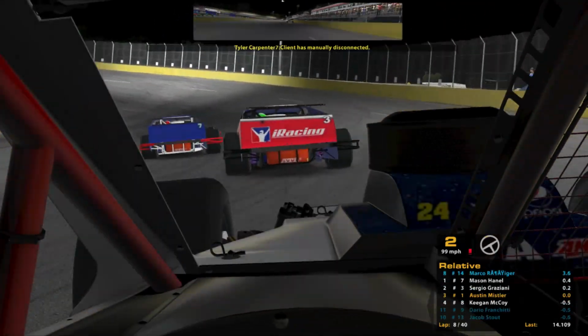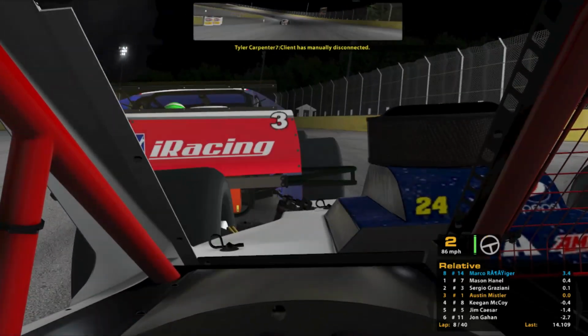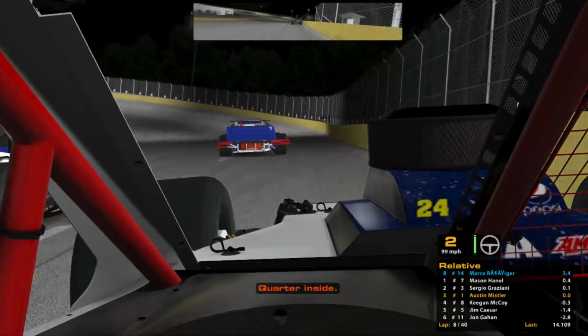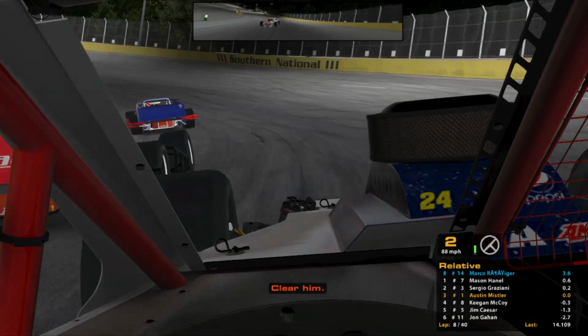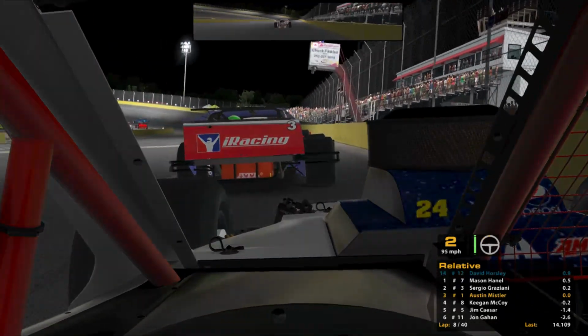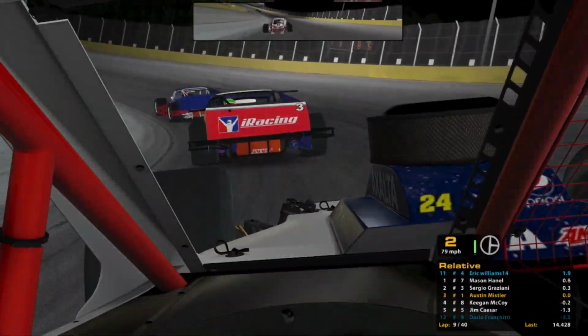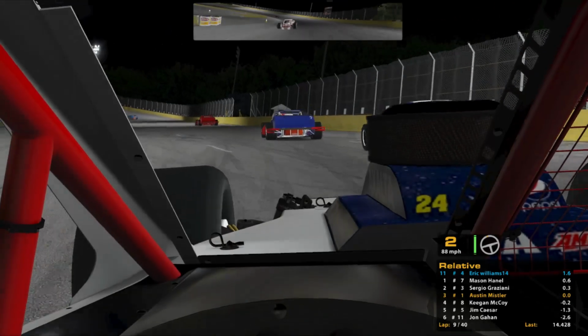First place is losing it some. Oh, second place with the bumper to him. Water inside. Clear him. Fourth place is gonna get to me because... Not on the bottom. On the bottom. Trying to get by second and stuff. They're hitting each other.